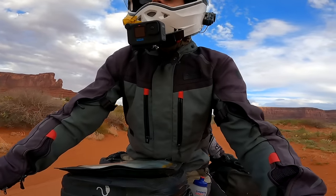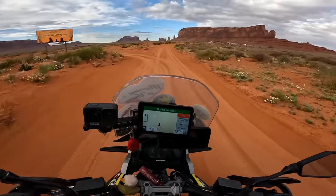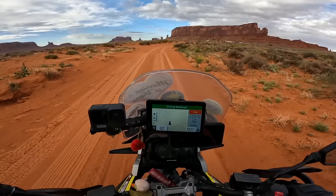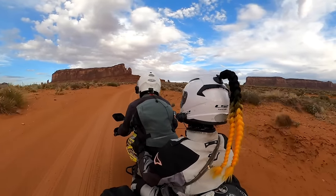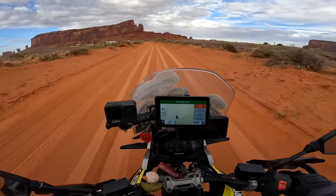There's sand everywhere here. Oh man, that looks a little bit deep up ahead. No. Okay, stay on the tire tracks. Yeah, we're definitely starting to slide on the back wheel.